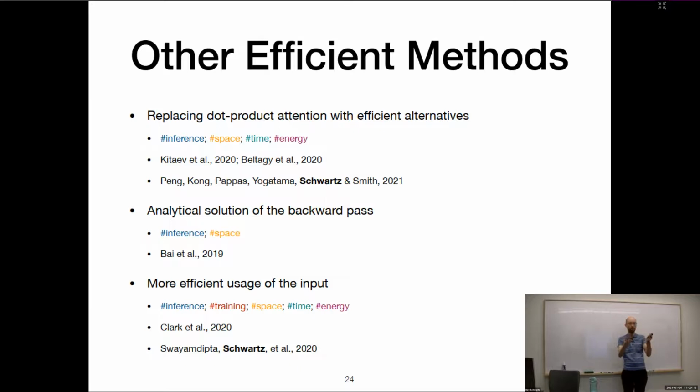Yeah, this was a very brief overview. I assume that many of the details weren't very clear, but if there's any question, I'm happy to take it. And before I move on.